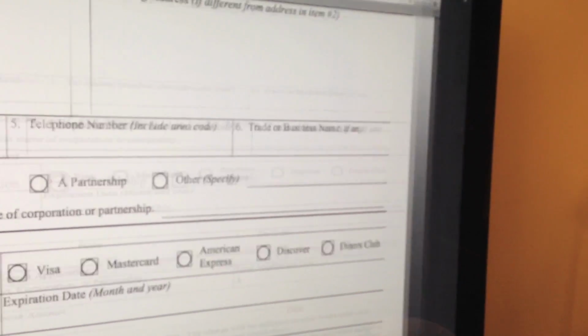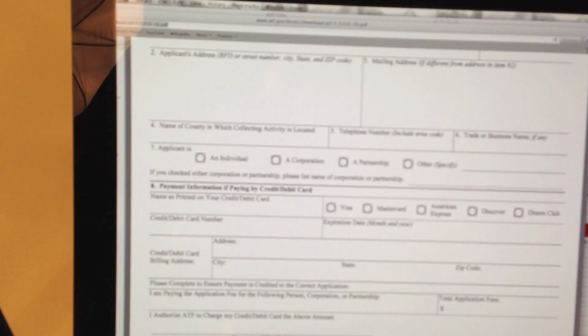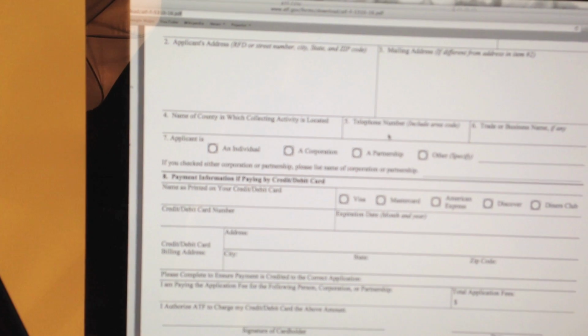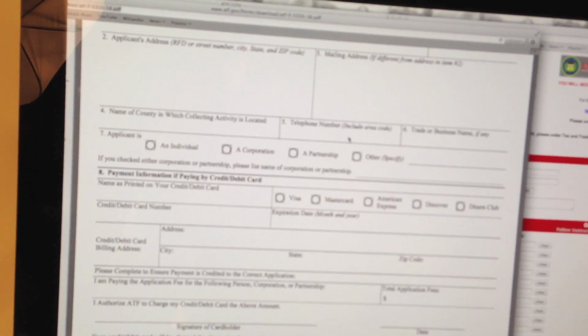Let me see if I can... This is what the application looks like. You've got the applicant's mailing address, name of the county in which the collecting activity is located, telephone number, trade or business name, if any.